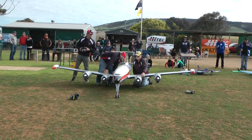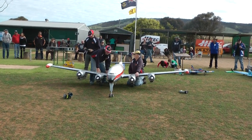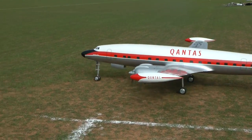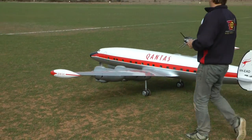Four engines, full song. Really nice. Well, here we go at last. Constellation, huge plane.